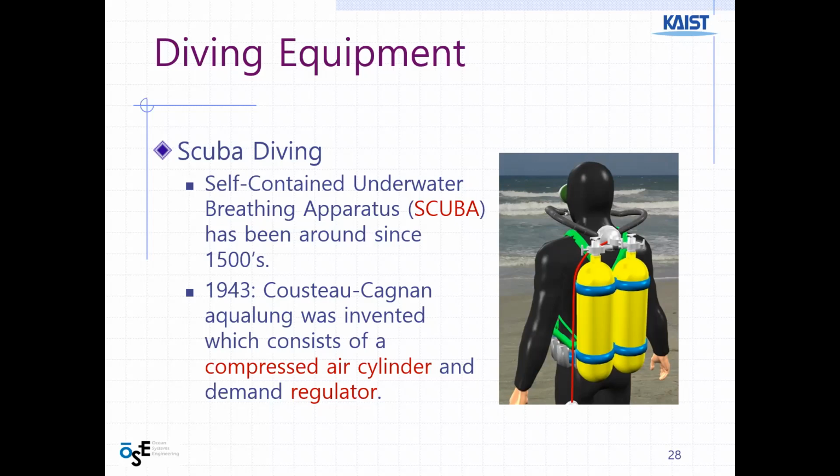In 1943, Cousteau invented a system which consists of a compressed air cylinder, which looks like the current system. So that is the modern shape with the regulator and compressed air, around 70 years ago.